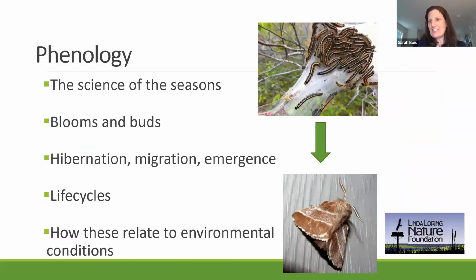So when I say phenology, phenology is the science of seasons. There's a lot of different ways to define it, but it's basically the science of studying nature's timing. At the very surface level, it's looking at things like blooms and budding, hibernation, migration, emergence, different life cycles or timings, or different events across the life cycle. And then how all of these natural events are related to some kind of environmental condition. And so there's lots of different types of phenology. There's lots of different things we can measure and record and look at and investigate.